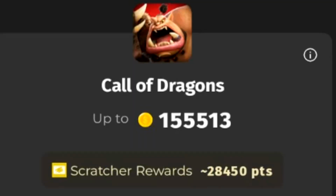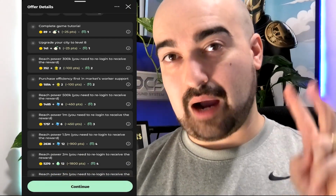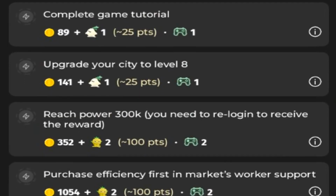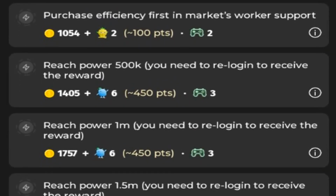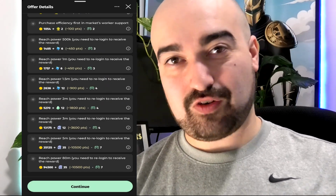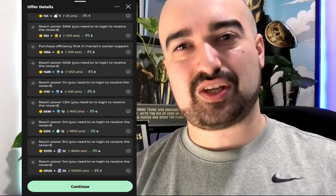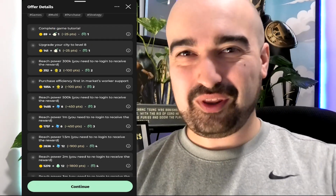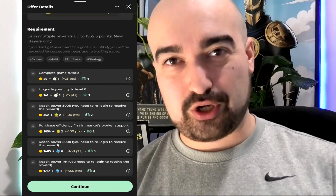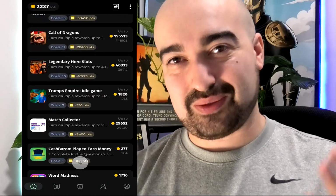You can see here that you can get scratcher rewards up to a certain amount of points, while also getting Karma play points as well. Every single one of these multi-tiered rewards will give you a certain number of these Karma play points, which then you can go and access scratchies with, okay? And the scratchy system is something that MintKarma and playtime, all these Karma apps really like to push, while I just really don't find the scratchy system that good in my opinion.